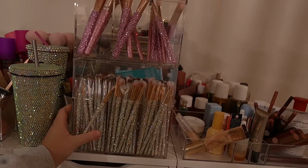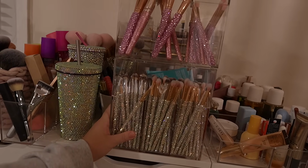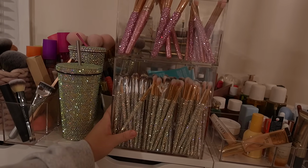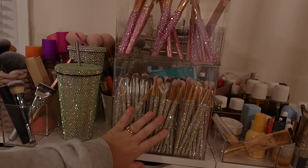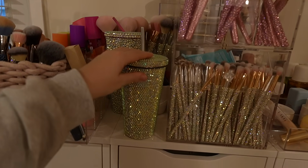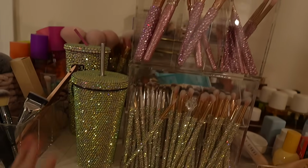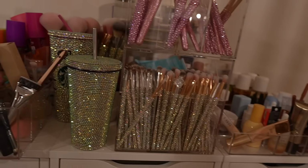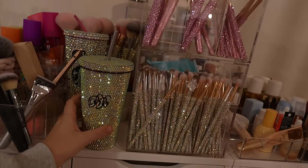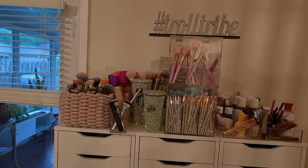So for now, Bling Brushes is no longer, but who knows, in the future they could make a comeback. I would love to see Bling Brushes come back. This has been such a big part of my time here on YouTube. Obviously, I have 2 collaborations with them, and I love Bling Brushes so much. They have just been such a huge part of my YouTube journey, and I'm very thankful for them. But it is sad to see that their website is no longer in service.